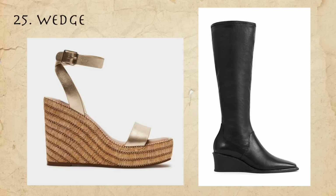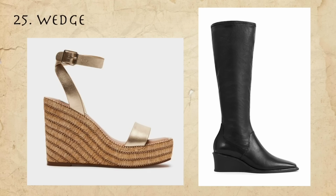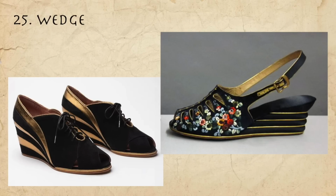Wedge. So wedge is that triangular shape. This is why it's called wedge platforms. The wedge heel is characterized by a sole that is raised at the heel and tapers as it moves towards the toe. It was invented by the famous Italian shoe designer Salvatore Ferragamo in the 1930s. This is real 1930s wedge platform shoes.